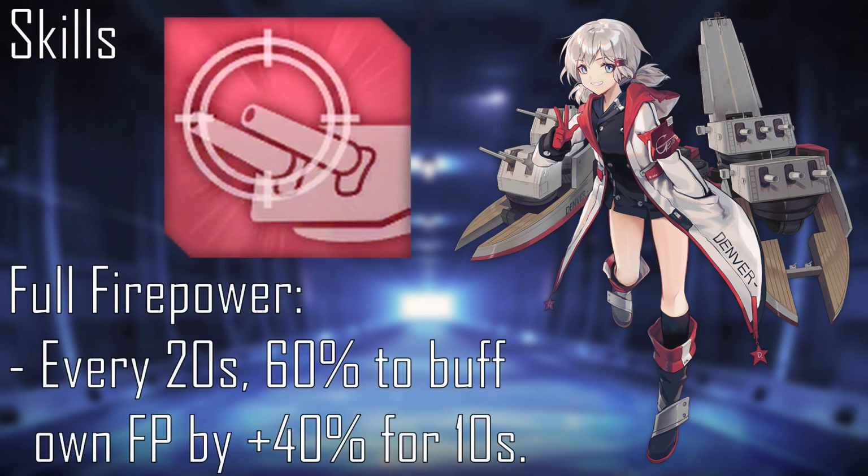Denver has 2 skills and an AoA, with the skills focusing on buffing herself. Denver's first skill, Full Firepower, at level 10, every 20 seconds, there's a 60% chance to buff Denver's firepower by 40% for 10 seconds. This raises her firepower, without equipment or skills, to 223.